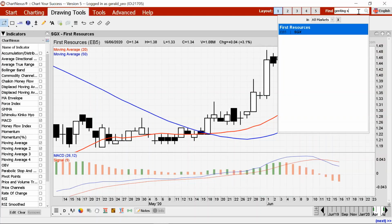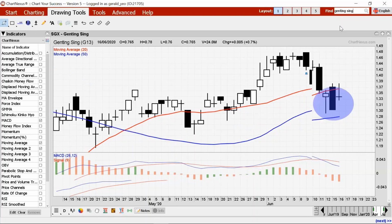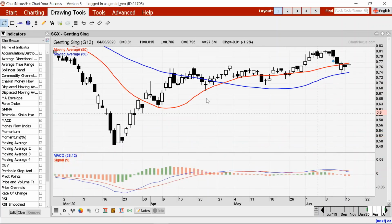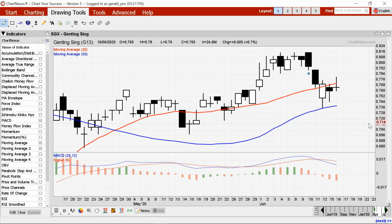Okay, another one, Genting. Yeah, so Genting, same thing, pulled back to the support, just the MACD hasn't shown the green yet. All right, so good to wait. All right, wait for the green to manifest itself. 3 more.